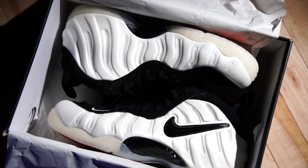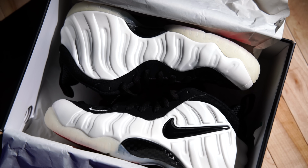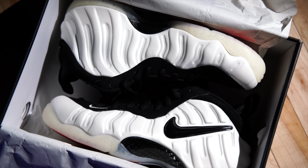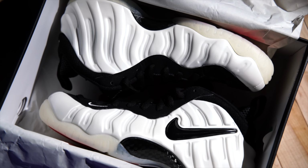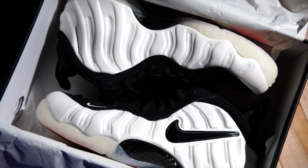Now everybody else, feel free. Start typing. But with that being said, let us know what you think about the Foamposite Pro Pearls. Are you excited that they're finally back again? Are you going after a pair? I think that if you're a foam head, this is a must-have. And if you're new to Foamposites, I think this is a good one to start with.